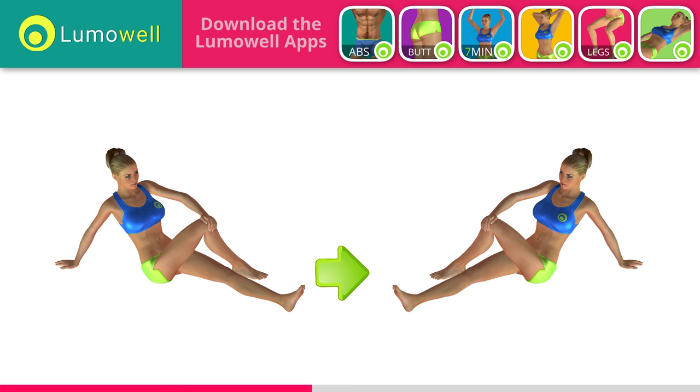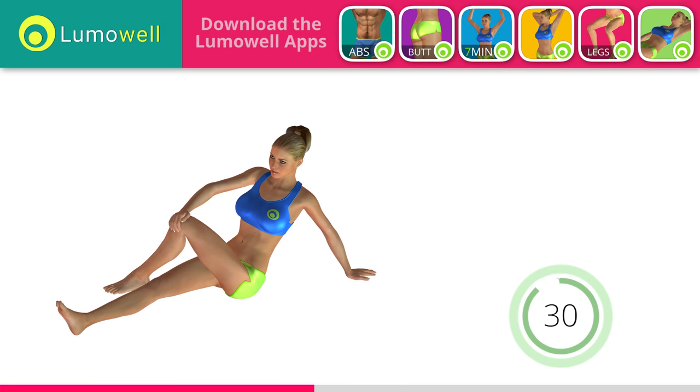Switch sides in the shortest time possible. Go! Drink at least 1.5 liters of water a day to reduce abdominal water retention.